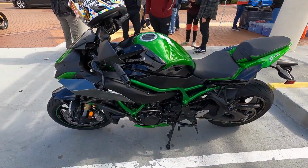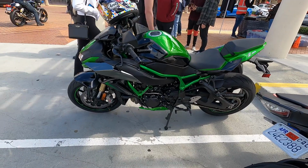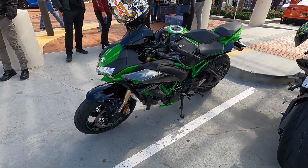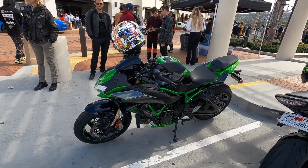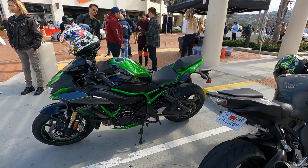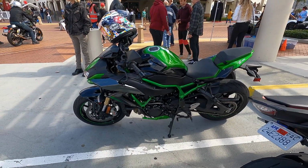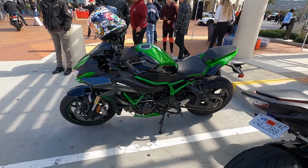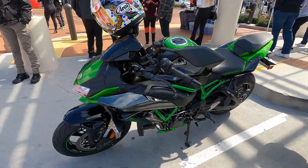Tom was just mentioning that this particular motorcycle is the fastest naked street motorcycle available today. 197 horsepower at the wheels, you were saying, Tom. Who did you say brought this today? The editor for Cycle World magazine. He's test driving it for them. So the editor of Cycle World's got this here today, test riding it.